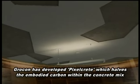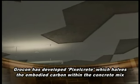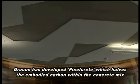Well, one of the really unique features of the building, Laura, is the use of low carbon materials. And the concrete that's actually used in this building is called Pixelcrete, which is a very interesting name. But what it actually is designed to do is to achieve very low carbon outcomes in terms of the actual construction in its own right.